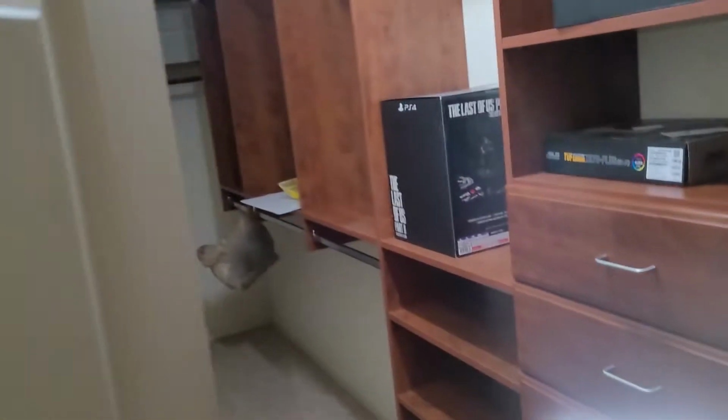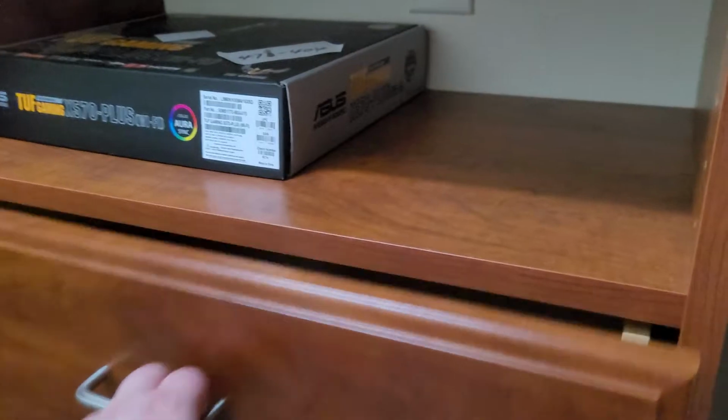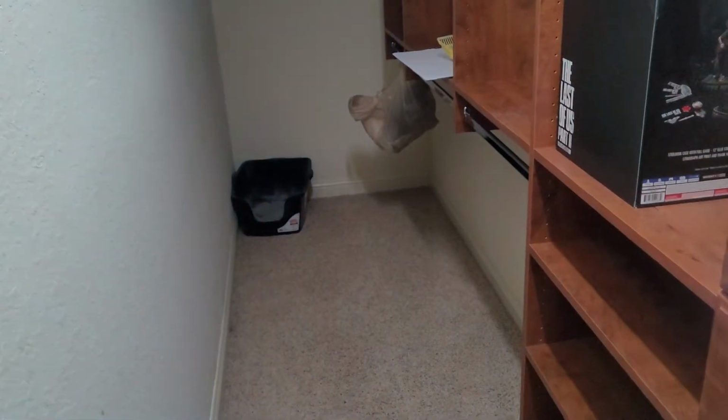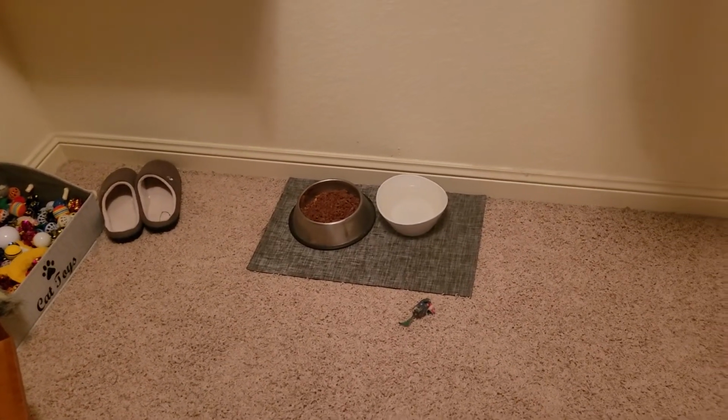Then we have a couple of walk-in closets, way more than I need for myself. All these shelves, all this space, it's all pretty much just empty. Maybe it'll get filled someday. It's basically just a spot for a litter box. Then we have another walk-in closet here. Again, way more space than I will really ever need. This is where we put food and water for the cats. Another litter box. Bada bing, bada boom.